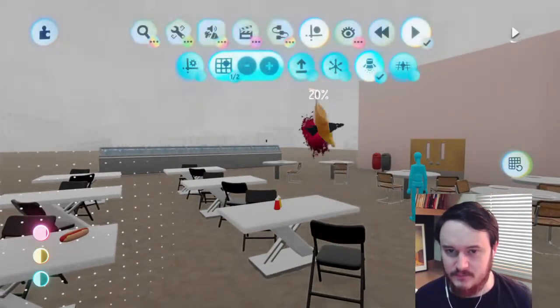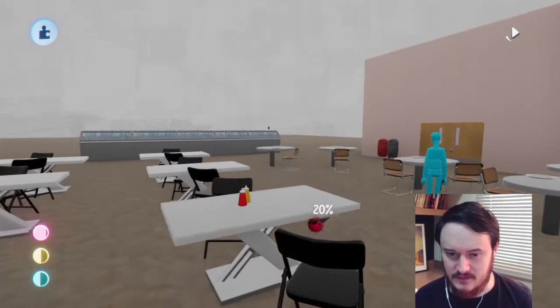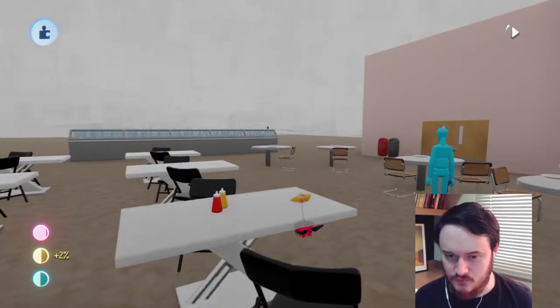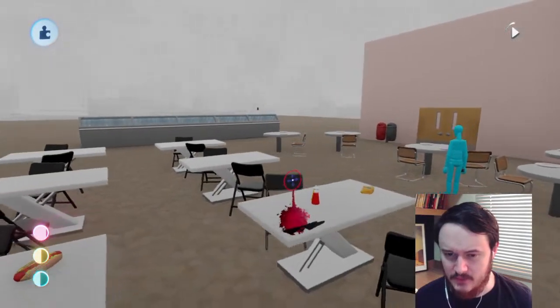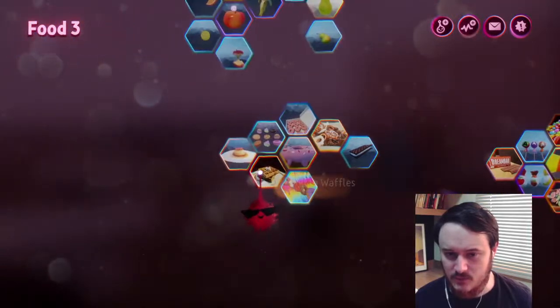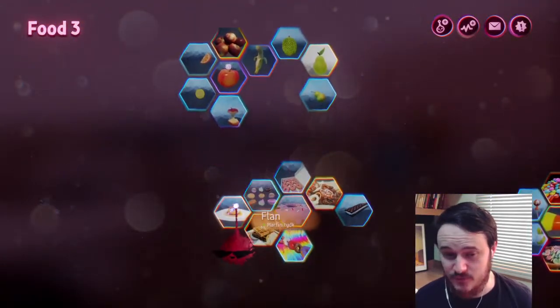Hold on, let me turn this grid off. And then I'll just litter. We'll make one table the slob table that's full of crap. Because we don't really know where the camera angles are going to go yet, and we don't want to put too many different objects down because the thermal is going to cripple me. This is just an excuse really, just to look at some food.